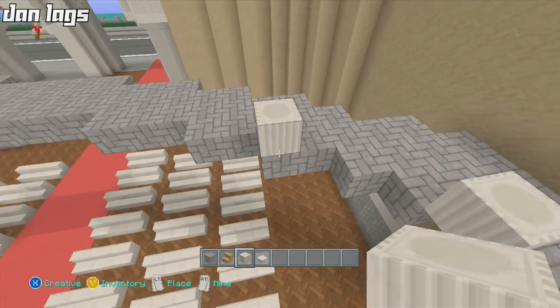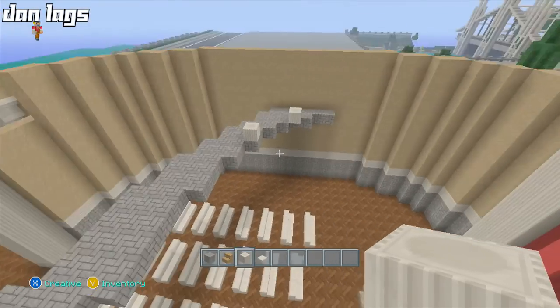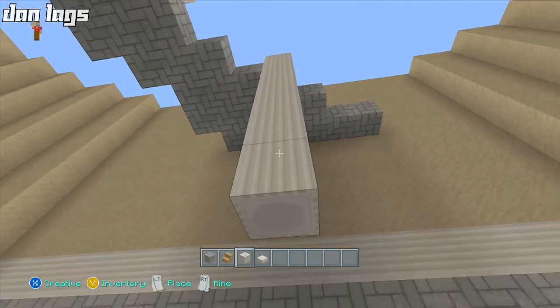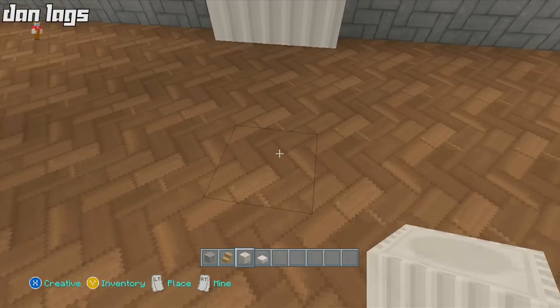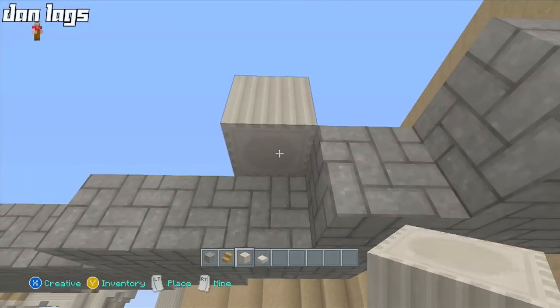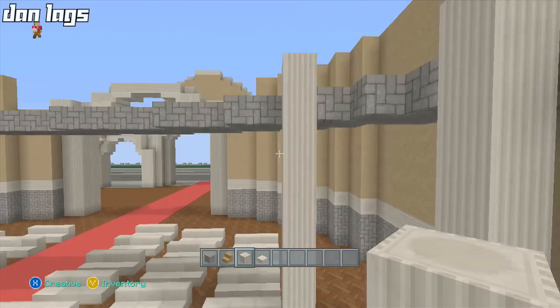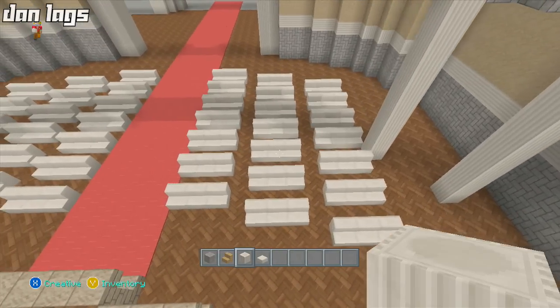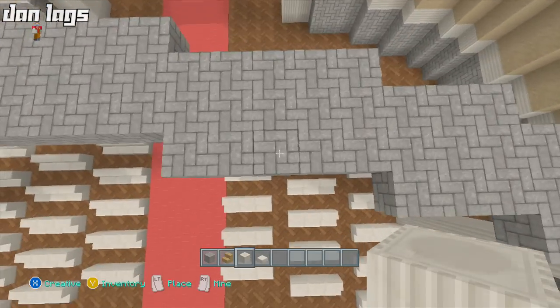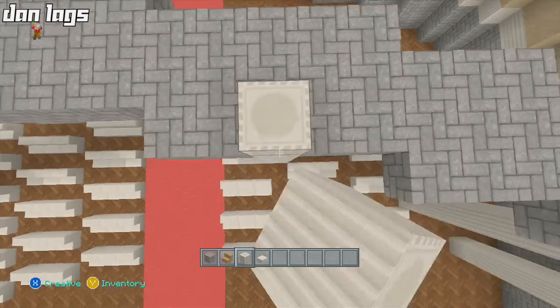So basically what I'm doing right now with these pillars, I want to make a bunch of pillars that go to the ground here, just to support this level, since that's what we're going to need. But basically these pillars are going to support the level. So I want to make sure I put them in a good spot so they're not impeding the seats below. So I'll probably put another one right here, going right in between those seats. That seems like a pretty good spot.